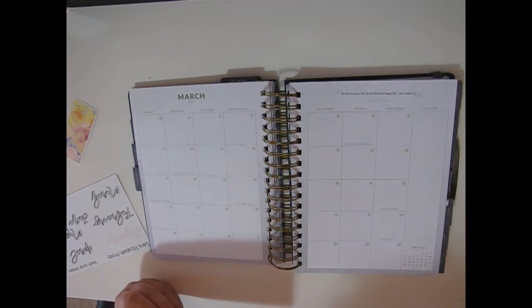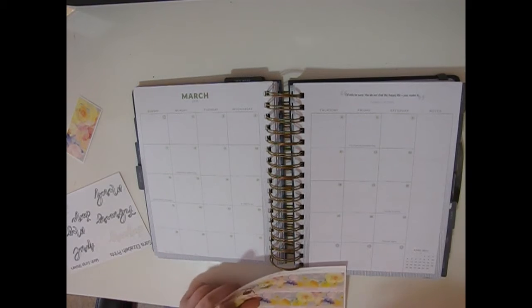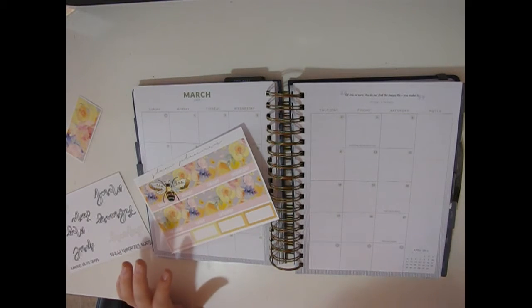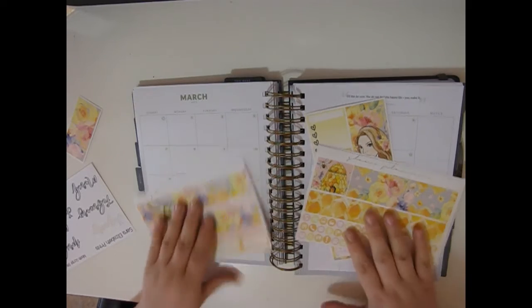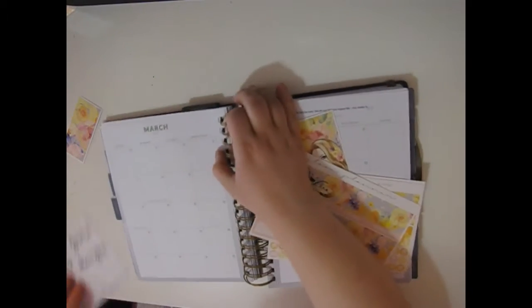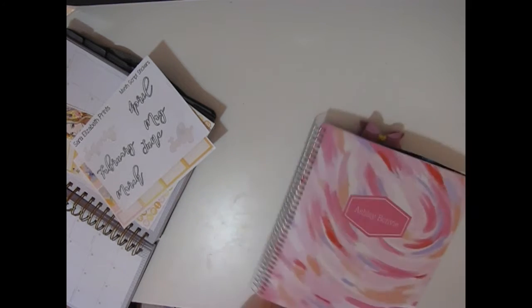I need my... But yeah, I guess we'll figure this out. So I'm gonna use this for this kit, and I'm gonna use one of these for that. So this is from Glam Planner and this is from Sara Elizabeth Plans. And then for my Plum Paper Planner merch.